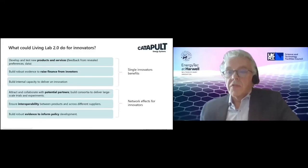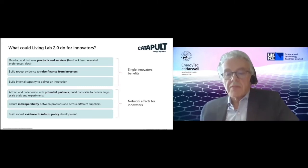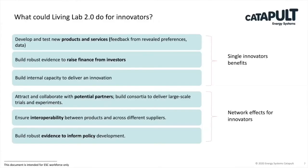So what does it do for innovators? Well, again, I'm not going to go into a great deal of detail here, but from an innovator perspective, it serves the objective of addressing the question of how to understand and create market pull and how to access and respond to it in a really effective way. It also allows the single innovator to work with others to understand how their innovations might helpfully work together, or what the implications are of the interactions between systems and technologies that are being deployed.